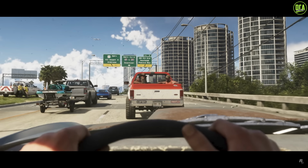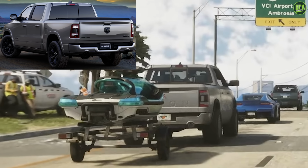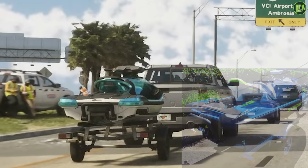We also see surrounding a lot of construction guys, just NPCs always doing something in the background of every single scene. On the left, we have an updated Bravado Bison, based on the 5th generation Ram 1500, and it's pulling a jet ski. Now this jet ski seems to be based on a newer Sea-Doo model. It has the same details, shape, speakers, etc. Just super detailed, and I'm glad we just don't have the same generic copy-paste Sea-Shark like we did in GTA 5 with just different colors.